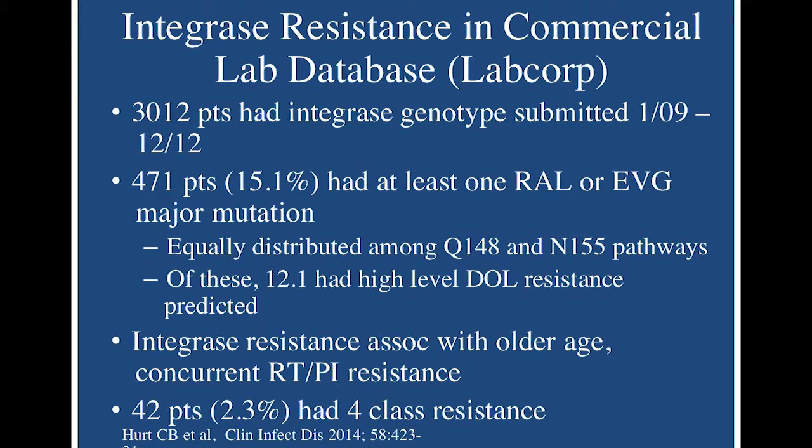And now the integrase genotype is really important because it will tell you if there's dolutegravir resistance, since that's the new drug that's out there. So this is what their findings were. Of the patients in which specimens were submitted, about 15% had evidence of primary drug-resistant mutations to either raltegravir or elvitegravir. And I'll get into this later, but about 80% of them had one of two pathways: either the Q148 pathway or the N155 pathway. To remind people, the N155 pathway does not lead to dolutegravir cross-resistance, whereas the Q148 pathway leads to dolutegravir cross-resistance in association with multiple other mutations.